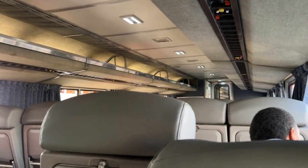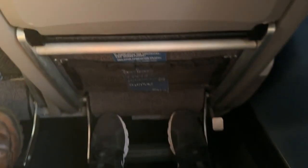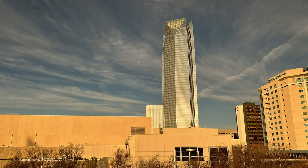And welcome on board, everybody. Super excited to be on my first train here. A very unique experience. So let's take a look at the seat here real quick. So here's the tray table, much larger than an airline seat, so that's certainly very cool. And also the footrest, super nice to see that as well, which is absolutely fantastic there. Really nice seat, very comfortable. The recline was excellent on it. And take a look at downtown Oklahoma City, yes. And just like that, we are off to Fort Worth, Texas, everybody.